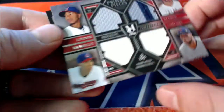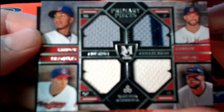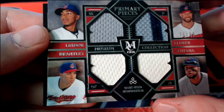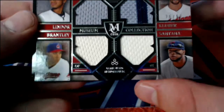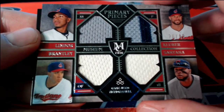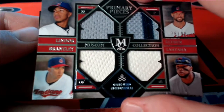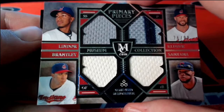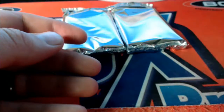And next up, what is this? Ooh, man. Nice quad, primary pieces. Look at this, right here: Kluber, Santana, Lindor, and Brantley. All right, very nice, Cleveland. That is Cynthia O coming out to you. Cynthia O, very nice quad for the Indians.